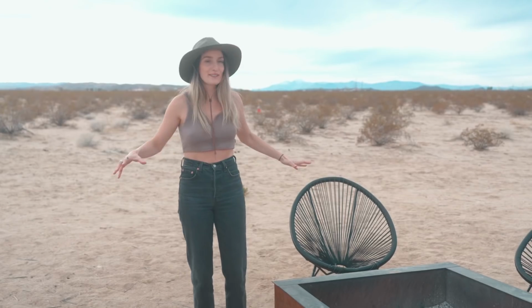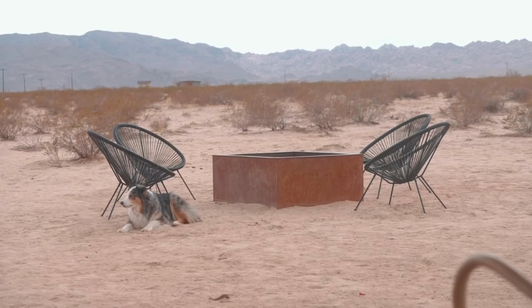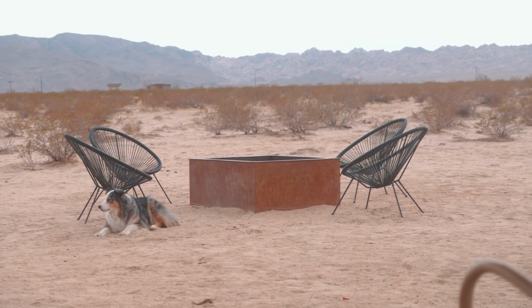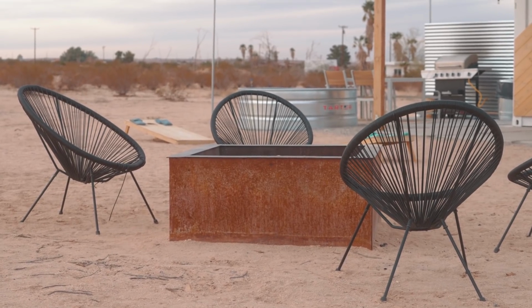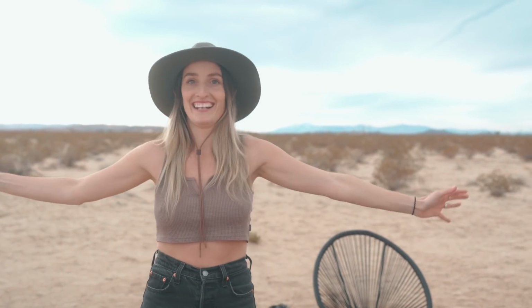Can't wait. Out here we have our campfire. You have four chairs, you can all enjoy it with your friends, and the stars out here are incredible. There's nothing like a campfire outside a shipping container with the stars, the Milky Way, and everything above you. Absolute essential. And the coyotes howling.